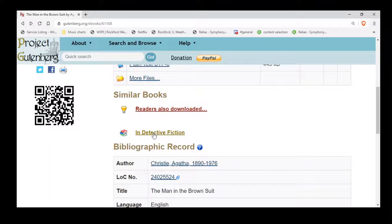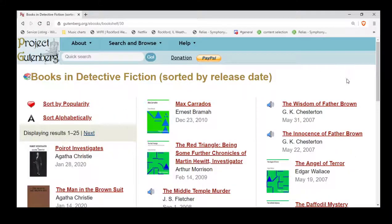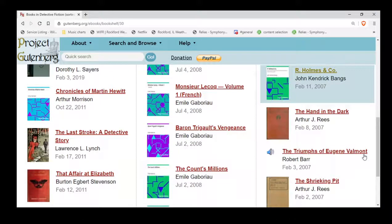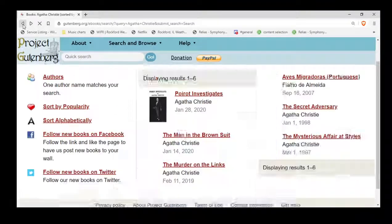Like I said, okay, here we go. It shows detective fiction, and that's about like that last one. Same thing with this. And like I said, all these books on here are free. That's the nice thing about it, and a lot of them are older ones. Okay, and you notice I did that with detective fiction.